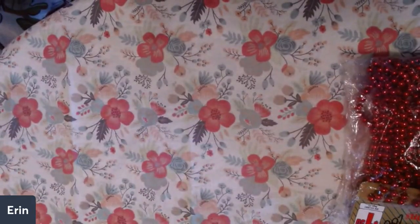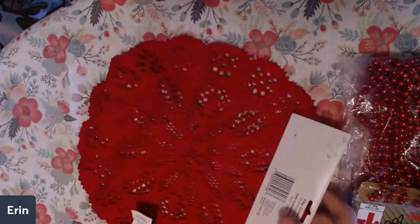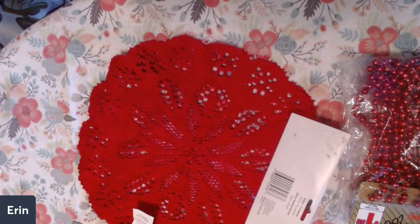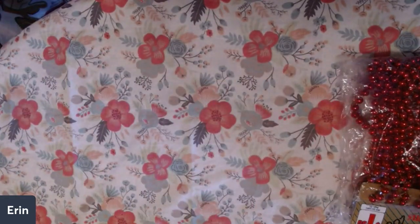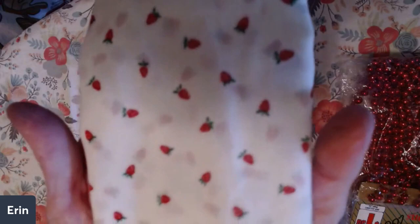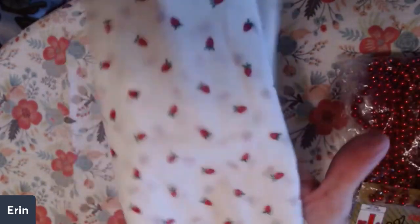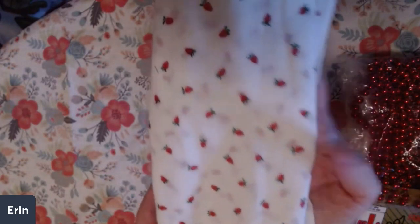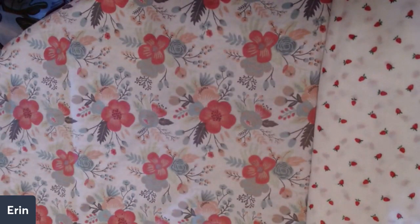And I picked up these red doilies. Picked up 4 sets of those. Probably be selling those. Picked up some strawberry fabric. Sorry about the shadow. That's from my tripod, which is real cute. I like that.